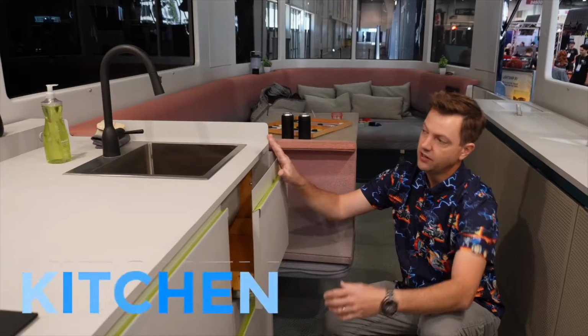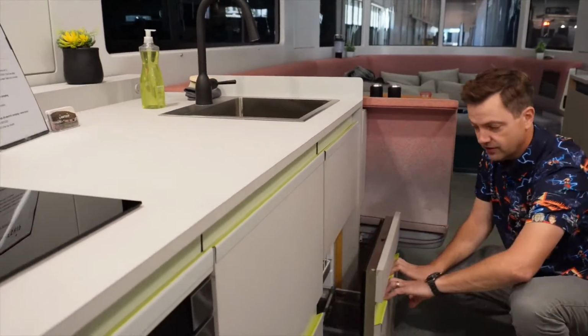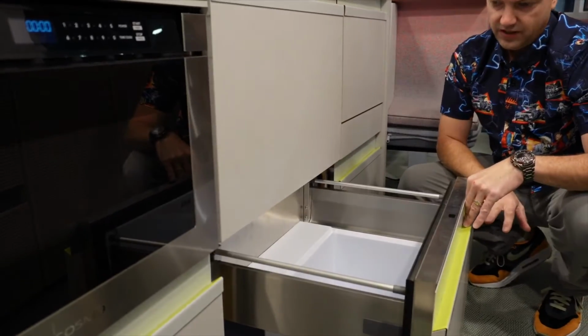This is your kitchen area as we go through it. So a little bit of storage under the sink. Down here is the freezer. Got extra space here, 2 drawers in there. The fridge is right next to it, right there. You've got some storage space.